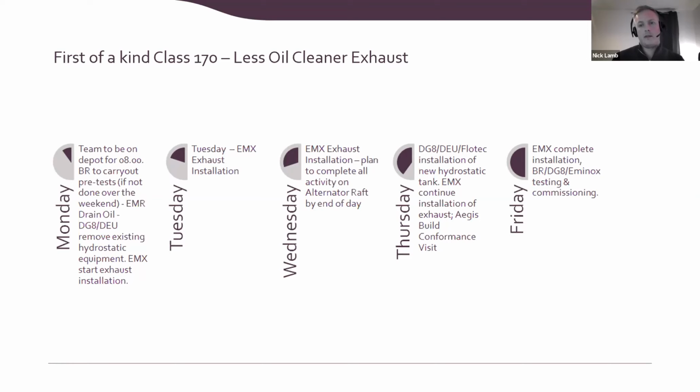Wednesday, the Eminox guys' installation activities continued. This was the exhaust, as well as taking the power feeds from inside the cab end, which we got our wrists slapped a few times for, due to leaving swarf and the gangways open where we shouldn't have, and yeah, we got into a little bit of trouble. But thankfully, the unit was buried; it was safe. We managed to work around as best as we could.